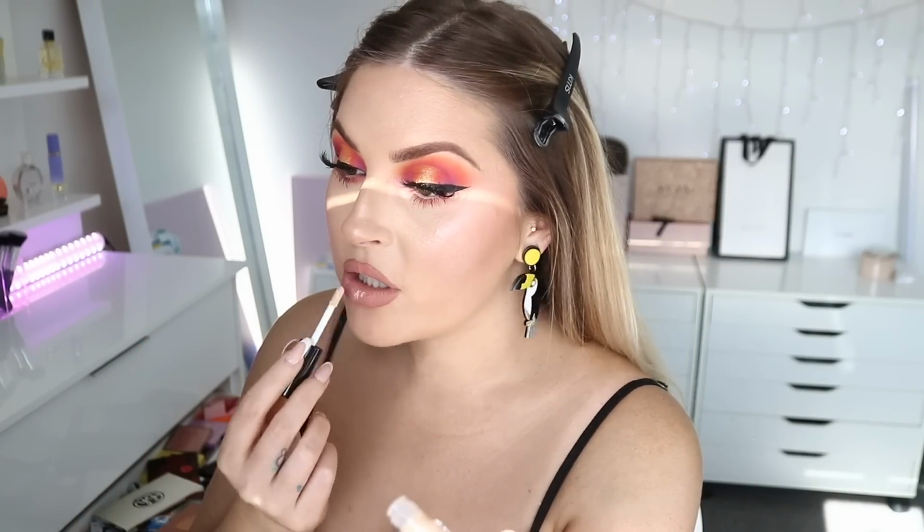I hope you guys enjoyed the makeup regardless. Got a tiny bit of this Diamond Lip Gloss by ABH just on the center of my lip. I had so much fun creating this look, honestly. I think it came out really well.